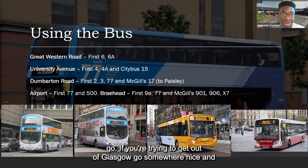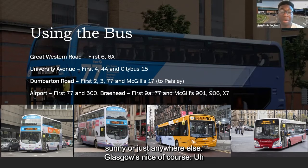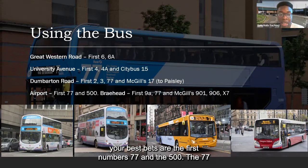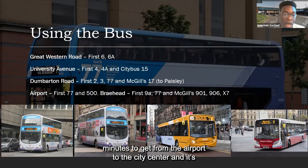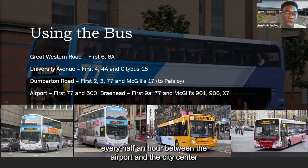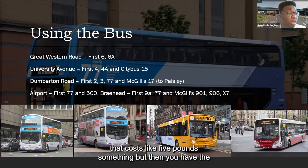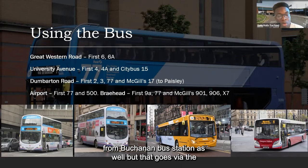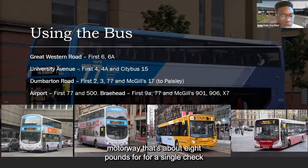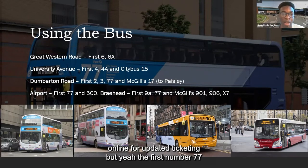If you're trying to get out of Glasgow, go somewhere nice and sunny or just anywhere else. Glasgow's nice, of course. Your best bets are the First number 77 and the 500. The 77 goes a slow route, so it stops everywhere. That takes about 50 minutes to get from the airport to the city centre, and it's every half an hour between the airport and the city centre. That costs like £5 something. But then you have the 500, which is the express, which goes from Buchanan bus station as well, but that goes via the motorway. That's about £8 for a single. Check online for updated ticket prices.